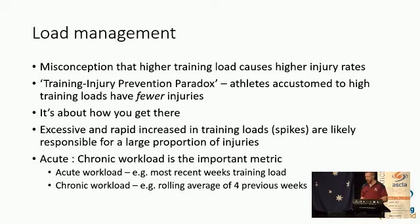When we're looking at this load management thing, we're looking at the interaction of two components. The key components are your acute and chronic loading, and the ratio between the two. It varies from researcher to researcher, but one way to think about it is your acute workload is your most recent week's training load, so how much work you've done in the last week. Chronic is a rolling average of the last 4 or 6 weeks, or however you want to quantify it.